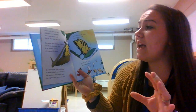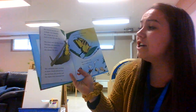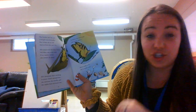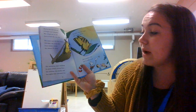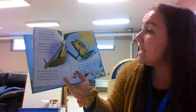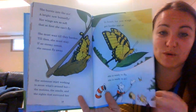She bursts into the air, a bright new butterfly. Her wings are so soft that at first she can't fly. She must wait till they harden. Till then she must stay. If an enemy comes, she cannot fly away. Her antennae start working to sense what's around her, the motions she smells, and the sights that surround her. In hours, her new wings get harder, and so she is ready to fly. She's ready to go.